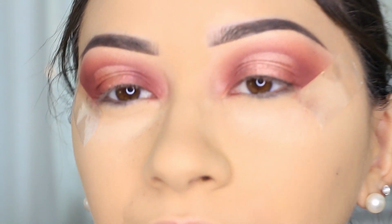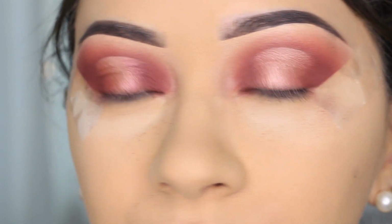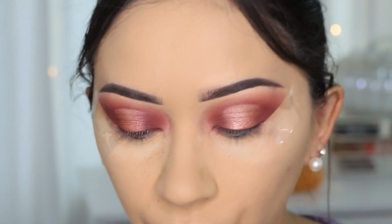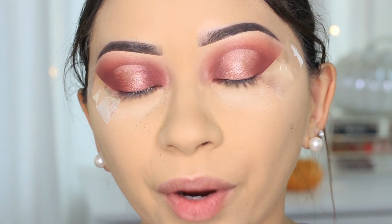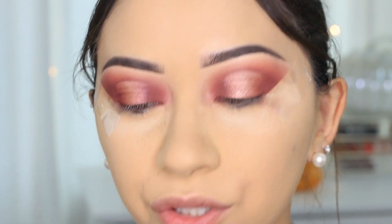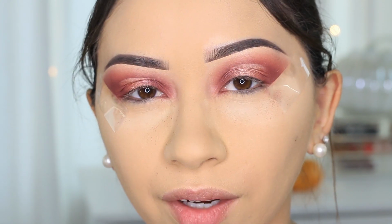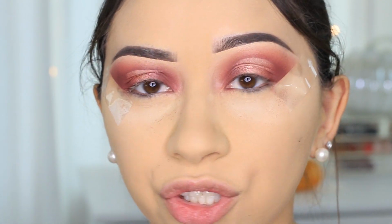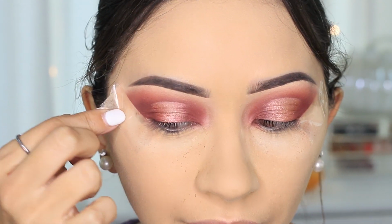This is the fallout that I got from both eyes. So I did get some, especially from the dark shade. There's that. So now I'm going to continue on with the eyeliner part and the lower lash line. I think the lower lash line, I want it to be darker. So I'm not going to do the same shades. Most likely I'm going to use the darker shades that are in here. That way I can use more shades in the palette.